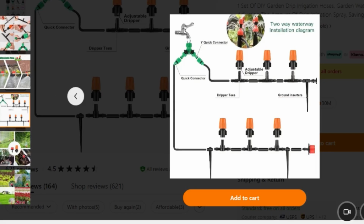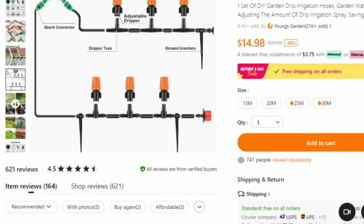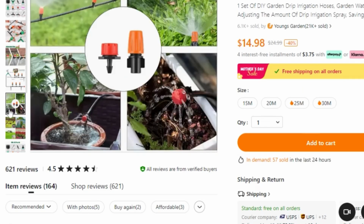You're able to cut your hose down to the size that you need for your specific garden. And then with all the nozzles, it just works out really well. So this is what ours looks like. It generally looks like this.